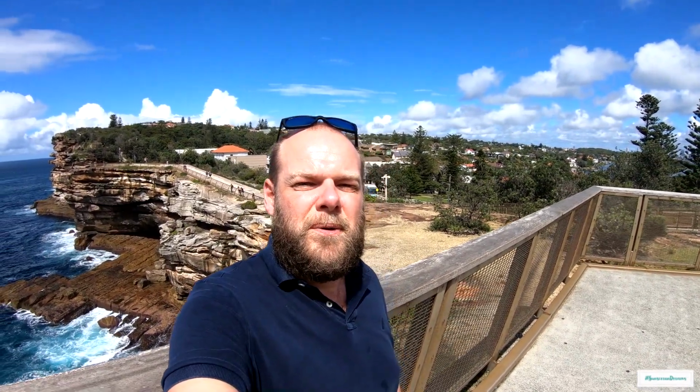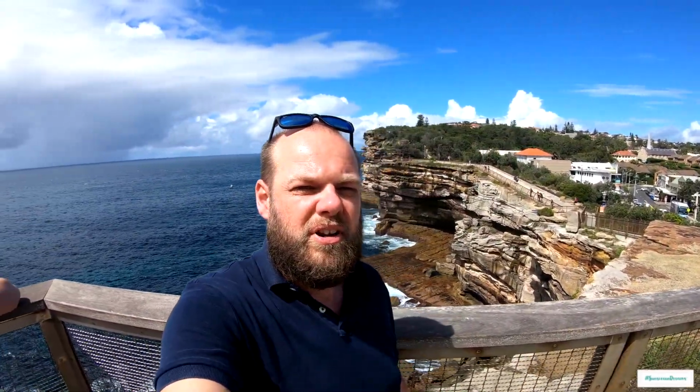So we've now headed a little bit further up the coastline and we've come to Sydney Harbour Gap Bluff. Really cool lookout point. It's another great thing that Australians do very well, is when they have an amazing view like this, the national parks put on these amazing viewpoints where you can take a hike up to the top of the rocks, take some amazing photos and then get some pretty spectacular views like you can see behind me.